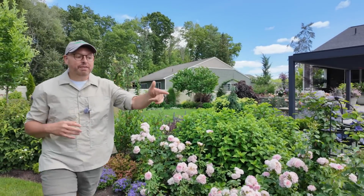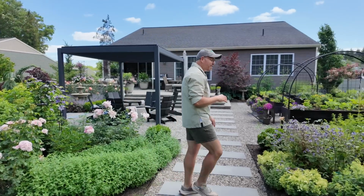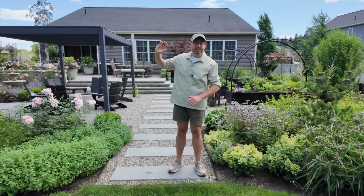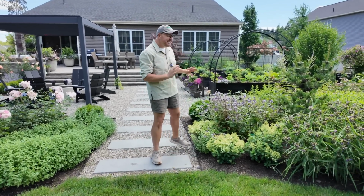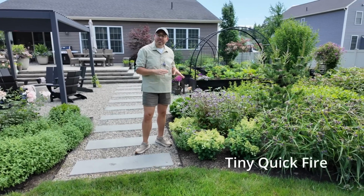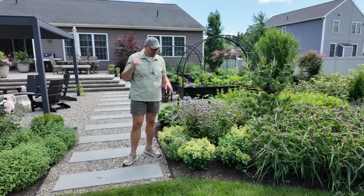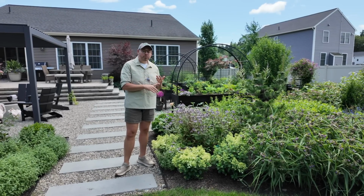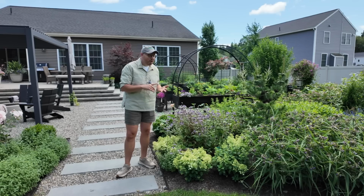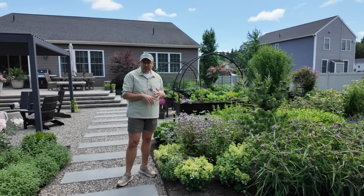But let's go to our final Panicle hydrangea variety. If those are too big for you, like those 6 by 8 kinds we were just speaking about, this is Tiny Quickfire. It gets about 1 to 2 feet tall and wide, kind of the same size as the Wee White that we talked about earlier in the video. Look how adorable it is. It blooms on new wood, just like all panicle varieties. Hardy in zones 3 through 8 or 9, I believe.